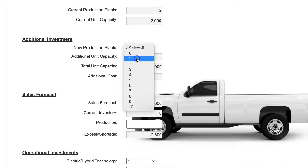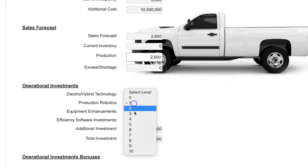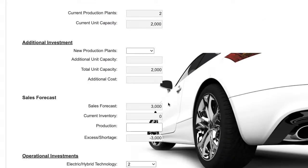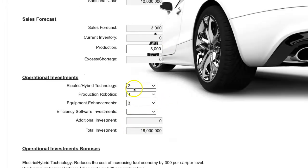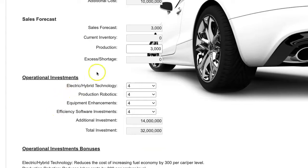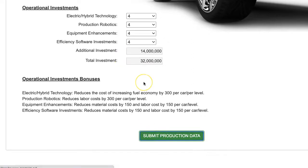And let's see, truck. I am going to need a new production plant here for my truck, and I want to increase my operational investments here. And finally, sedan. I'll need luxury. I'll need another production plant as well, so my capacity matches my forecast, so I can build all the cars I want to. I have 100% capacity utilization here, so I'm using my factories 100%, which is good. And let me increase my operational investments here, because if you don't reinvest in your company, you're not going to remain competitive or profitable. So let me submit my production information.